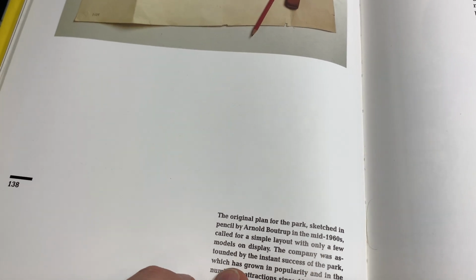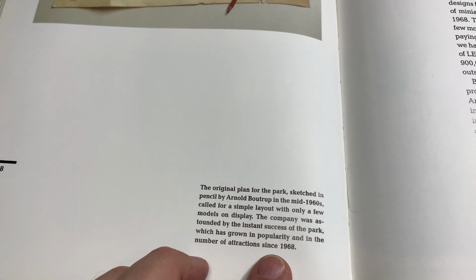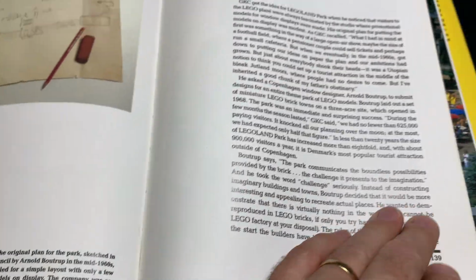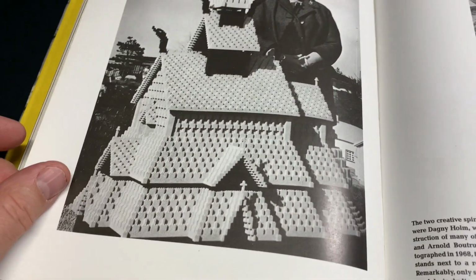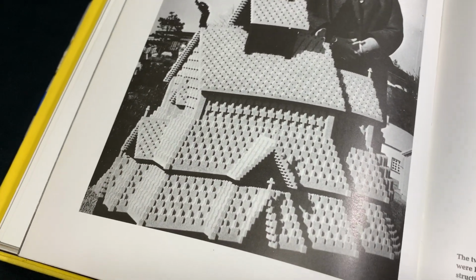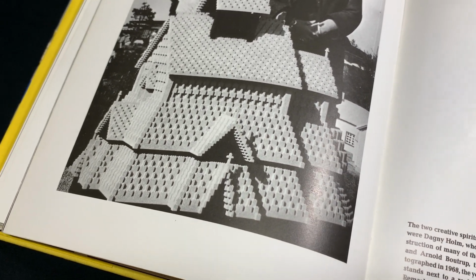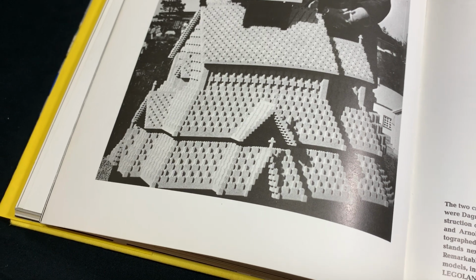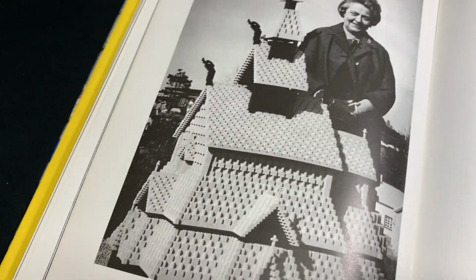The company was astounded by the instant success of the park, which has grown in popularity and in the number of attractions since 1968. So this is one of the first model builders. I think the two creative spirits behind the formation of the park were Dagny Holm, who supervised the Lego brick construction of many of the buildings and the other sculptures, and Arnold Bottrup, the original designer. So those are the two people who started Legoland in Billund.